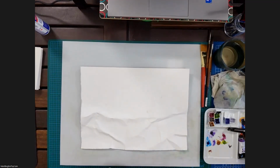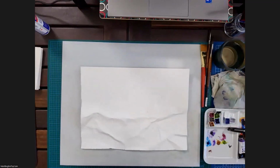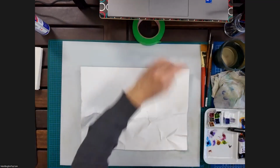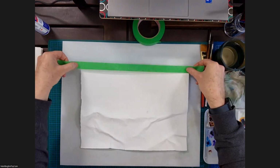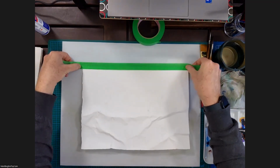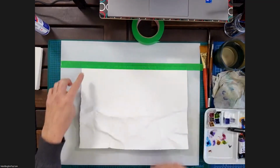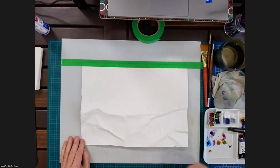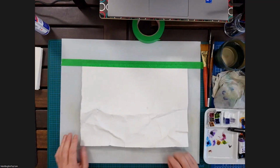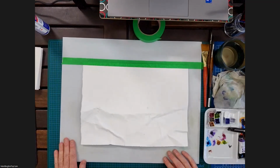All right, now I will stick it down. Generally I'll only stick the top section down, because it's pointless putting any tape around the sides. The paint just goes underneath and you don't get a nice edge. So it doesn't worry me too much that we don't have a wonderful border on it.